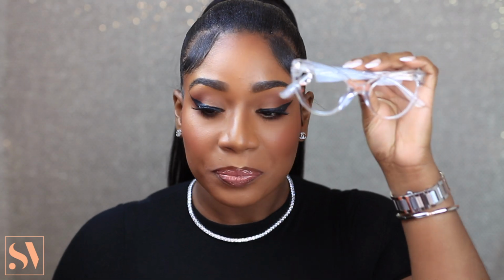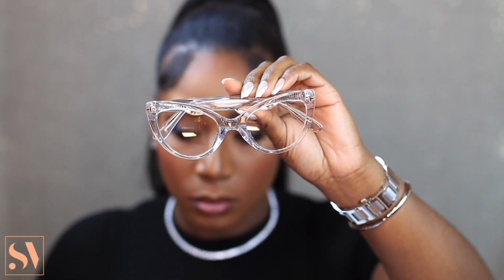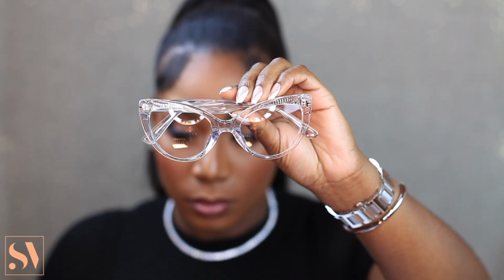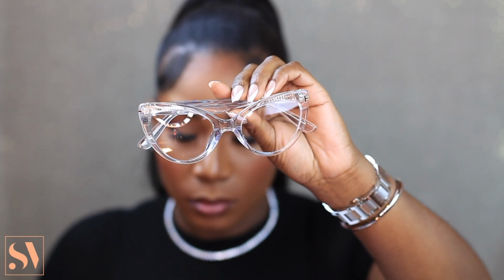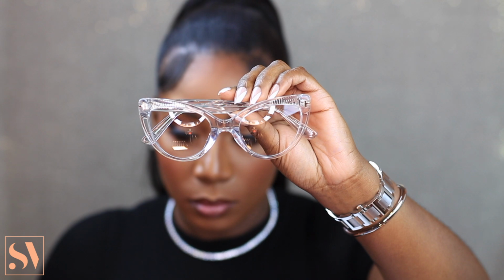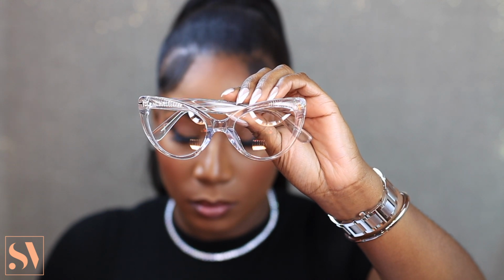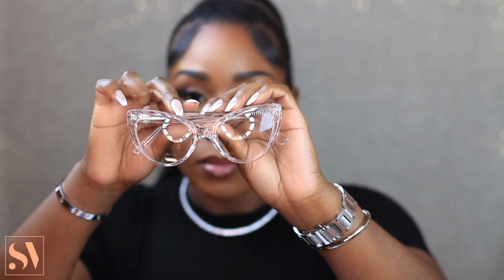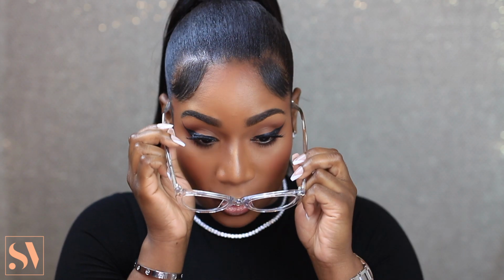All right, you guys, so moving on to the final and last pair of glasses. These are called Veronica, and these are what the glasses look like up close. And as you can see, it has a clear, transparent color. This is another cat eye shaped pair of glasses, of course. And it also has the gold T detail on the side. All right, so let's try these on.